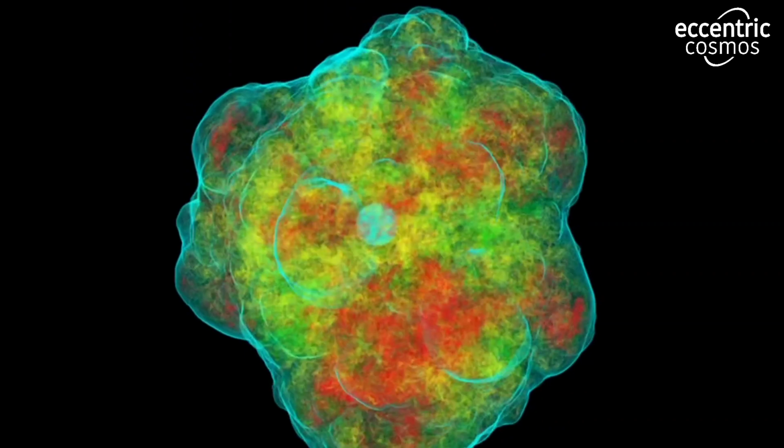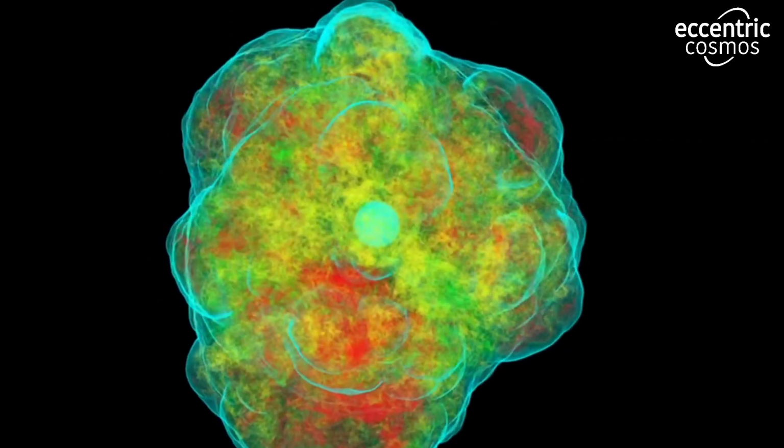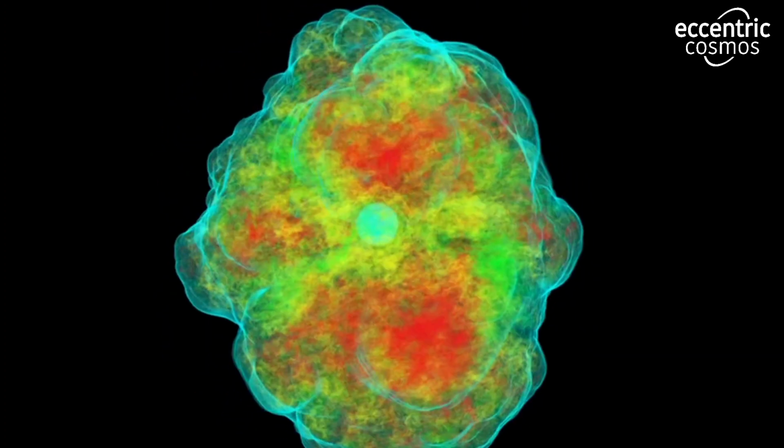Supernovae are rare events, but they are crucial to our understanding of the universe. They remind us of the immense power and beauty of the cosmos and inspire us to keep exploring and learning.